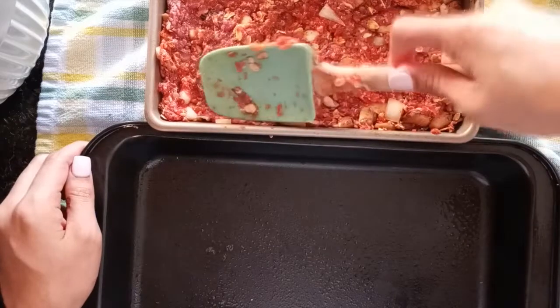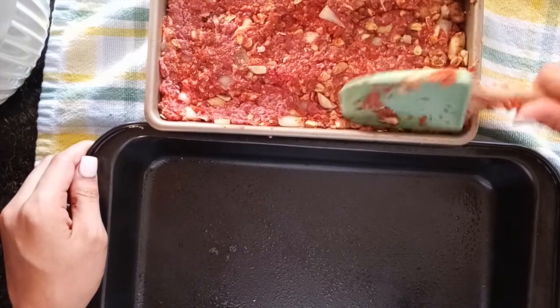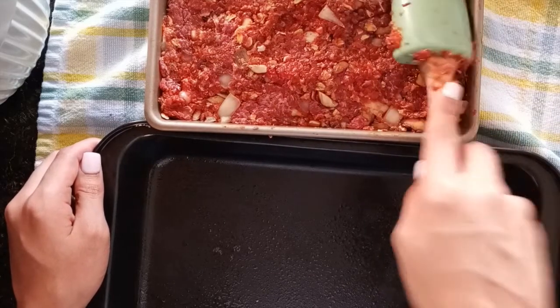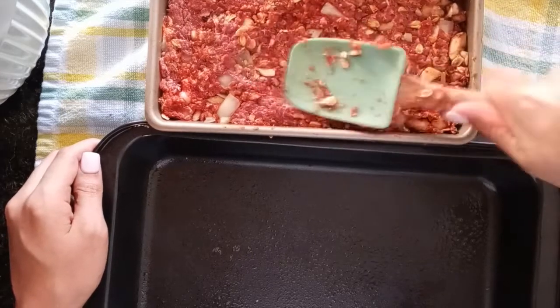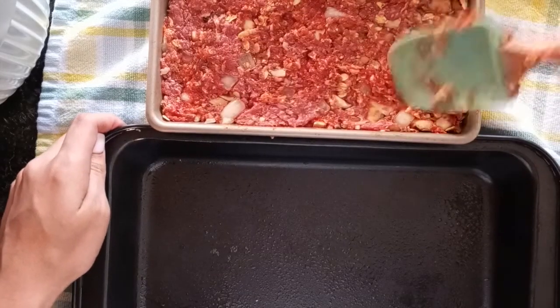My husband did have a gift card they gave him at his job, and he got me this new baking set. Stop, Sam. My dog's over there trying to get into the trash. My goodness, these dogs. New baking set, like these things. So, pretty excited about that as my cooking adventures continue on throughout the year.